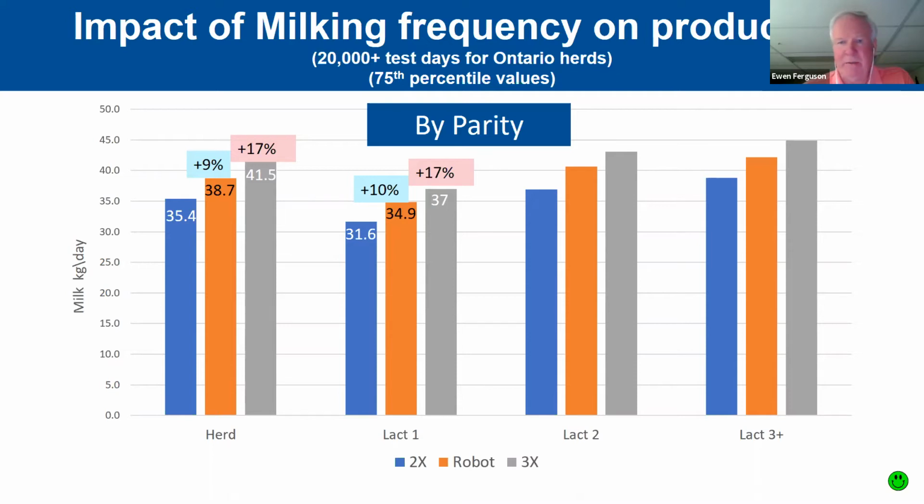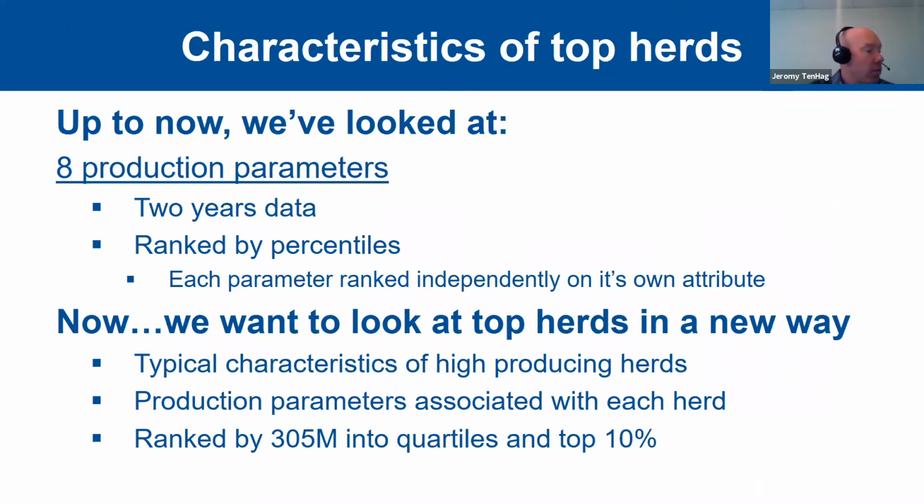Jeromy, I think it's back to you. Thanks, Ewan, and thanks for summarizing 305 milks and how milking frequency might impact production levels.